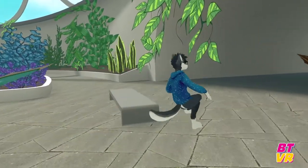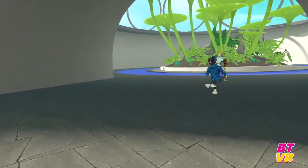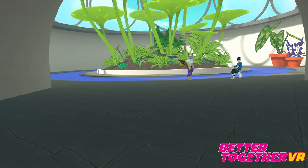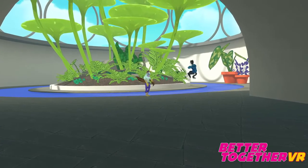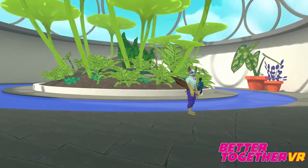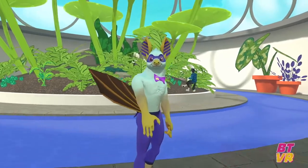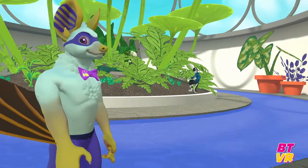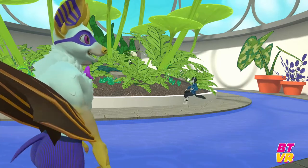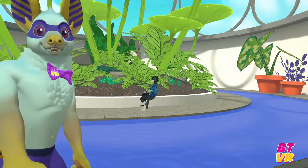Oh, there's more. A whole other dome area. These ones are faces. Little cat faces. Oh, that's so cute. Nice. I think this one is more tropical plants, if I'm not mistaken.